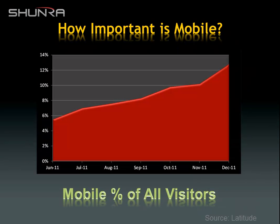Before discussing mobile performance testing, it's useful to review the relative importance of mobile access. This recent study by Latitude Group assessed the proportion of mobile browsing during the second half of 2011, clearly showing that mobile usage has seen a dramatic increase in the recent past, and some other estimates say that mobile will account for half of all visitors by as soon as 2015.